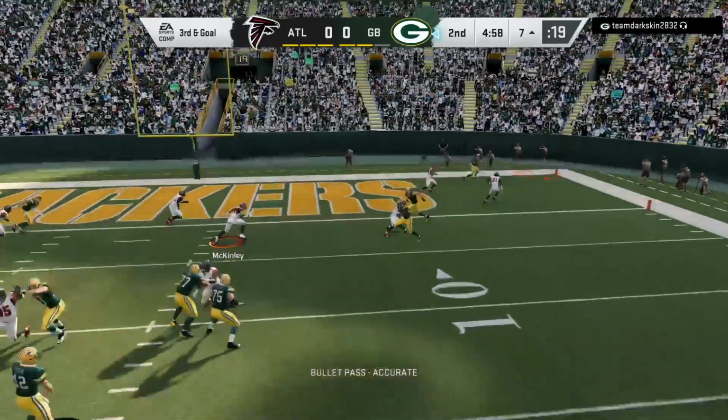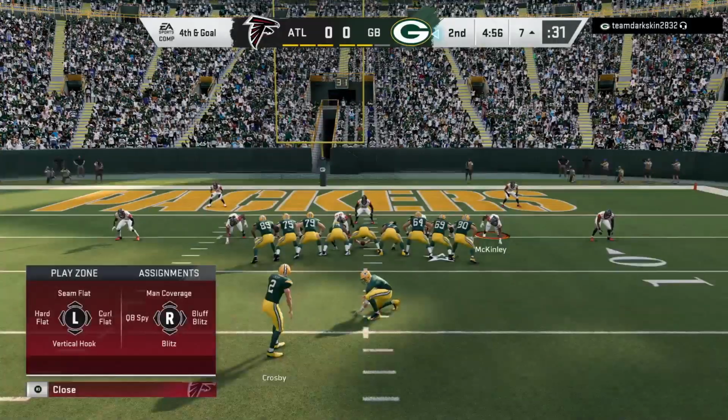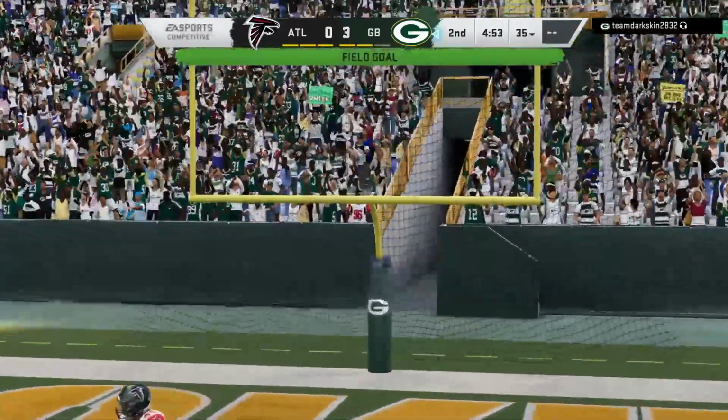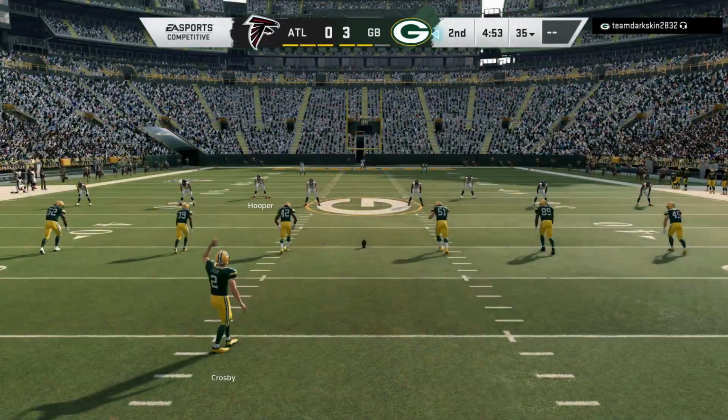Shotgun now for Rodgers. Looking end zone, but it's... And the 12-year veteran knocks it right through. And the Packers are off to a 3-0 lead.